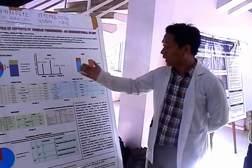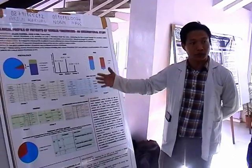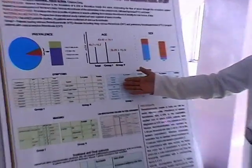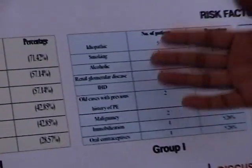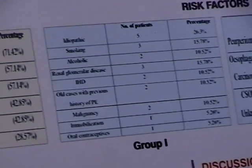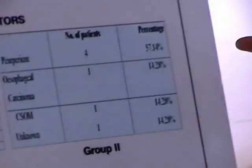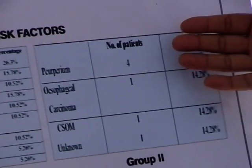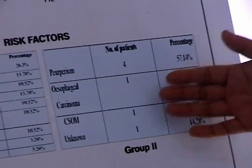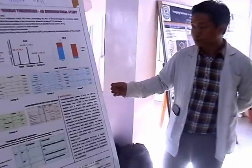of the risk factors, but the other associated factors which we could associate with thromboembolic phenomenon were smoking, alcoholism, nephrotic syndrome, ischemic heart disease, earlier pulmonary embolism, malignancy, immobilization, and oral contraceptives. In group 2, the most common associated risk factors were puerperium, esophageal carcinoma, CSM, and in one case we could not determine any risk factor.